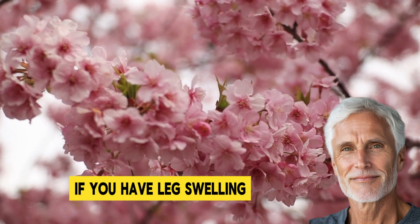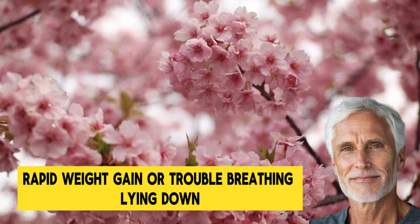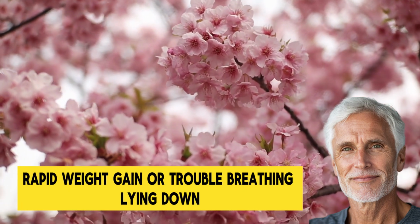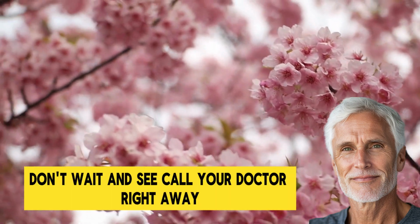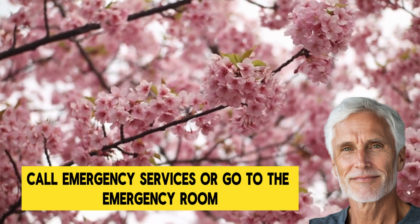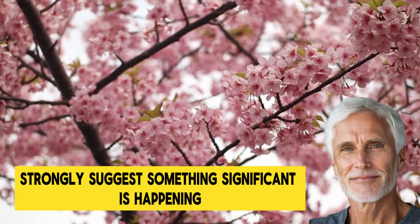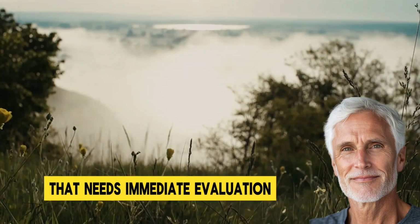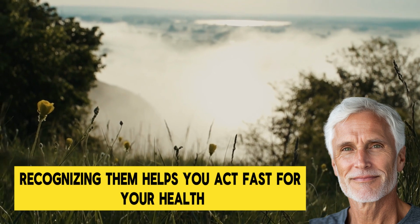If you have leg swelling plus one or more of these red flags, especially breathlessness, rapid weight gain, or trouble breathing lying down, please seek medical attention promptly. Don't wait and see. Call your doctor right away, or if symptoms are severe, call emergency services or go to the emergency room. These signs strongly suggest something significant is happening that needs immediate evaluation. Recognizing them helps you act fast for your health.